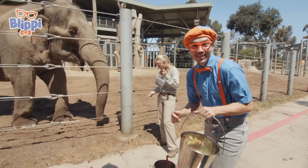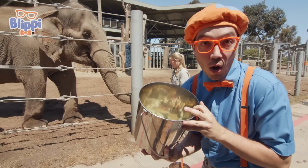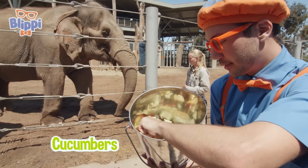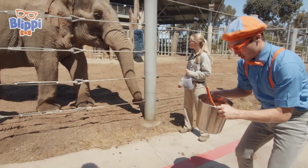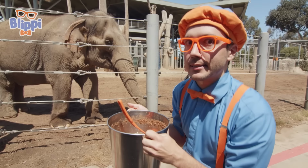Whoa, now it's time to give Mary some food. Yeah, Mary loves to eat all kinds of things, but her diet consists of cucumbers. Whoa, cucumber slices and apples. Yeah, it's also important that we feed Mary some bran and mineral oil. That doesn't sound as tasty as an apple, but it's really healthy for Mary. And we gotta keep Mary healthy.